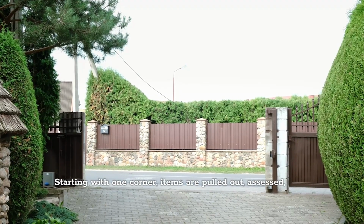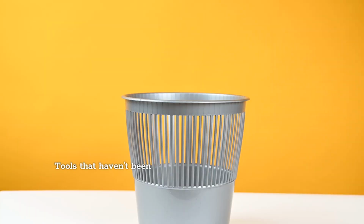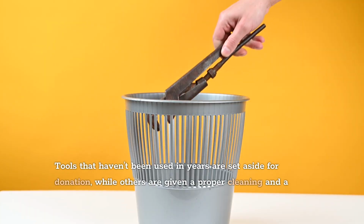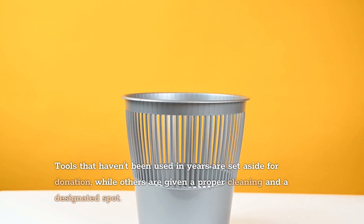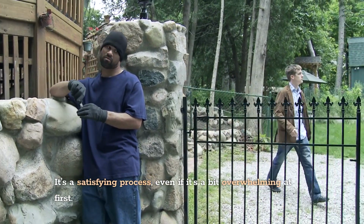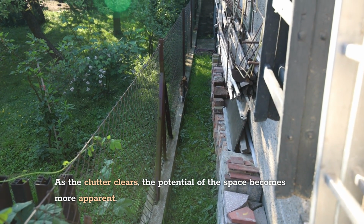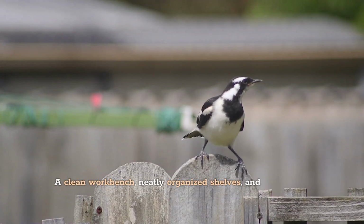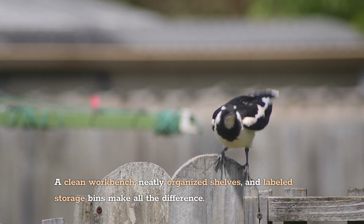Starting with one corner, items are pulled out, assessed, and categorized. Tools that haven't been used in years are set aside for donation, while others are given a proper cleaning and a designated spot. It's a satisfying process, even if it's a bit overwhelming at first. As the clutter clears, the potential of the space becomes more apparent. A clean workbench, neatly organized shelves, and labeled storage bins make all the difference.